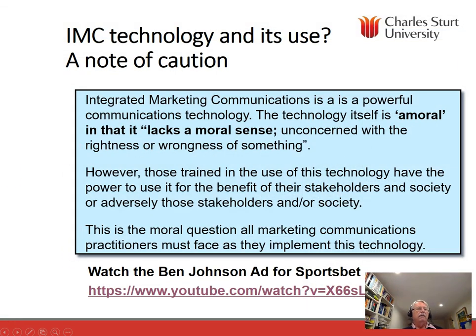So think about this ad for a minute. Here we have Ben Johnson advertising sports betting. Think about Ben Johnson. He was disqualified from receiving Olympic gold medals due to drug cheating. And here a company is using Ben Johnson to promote their particular products. Whether this is a good thing or not, different people will have different points of view, but I think it can be argued that it's not a good message that a company promotes a drug cheat to promote its products or services.